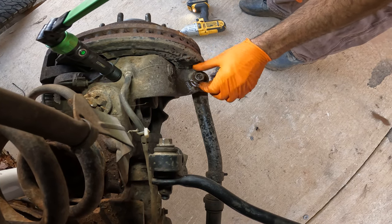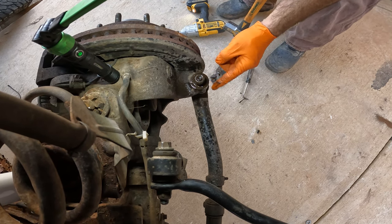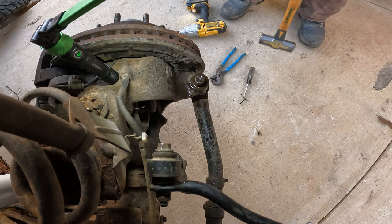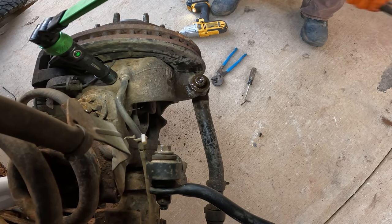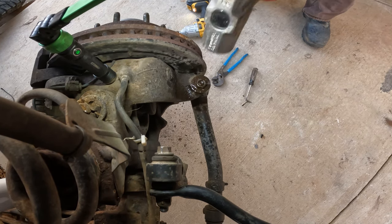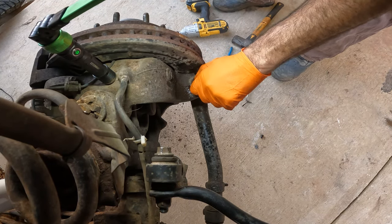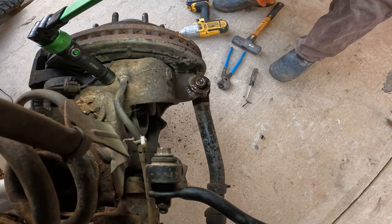Okay, now what you want to do is thread that nut back on there like that. But beforehand, you want to shock this knuckle. So plug your ears. Okay, there it is. Now let's go do the other side.